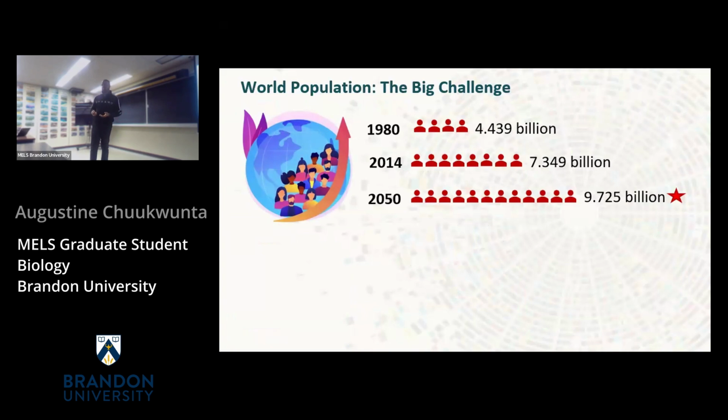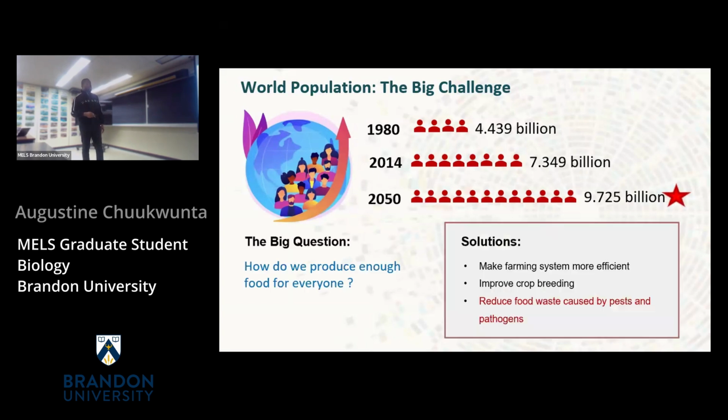And the big challenge now is that by 2050, the world population will reach a staggering 9.7 billion people. And the question is, how do we produce enough food for everyone? Some of the solutions are to make farming systems more efficient, to improve crop breeding, and to reduce food waste caused by pests and pathogens. So for the purpose of this study, we'll be focusing on how we can use bioinformatics to reduce food waste caused by pests and pathogens.